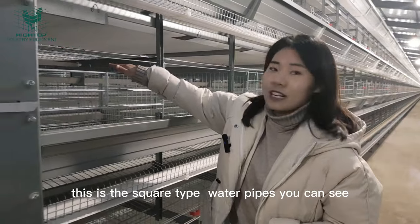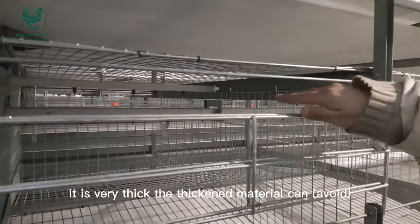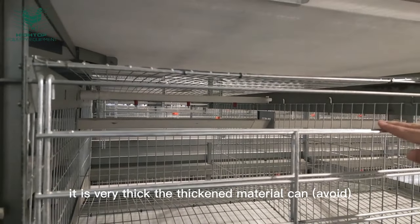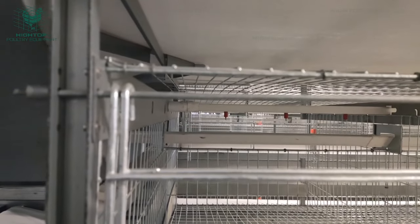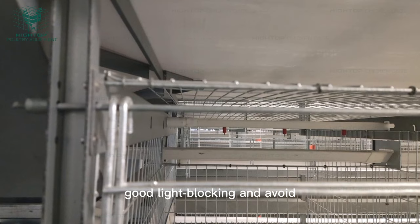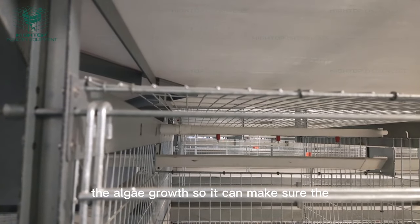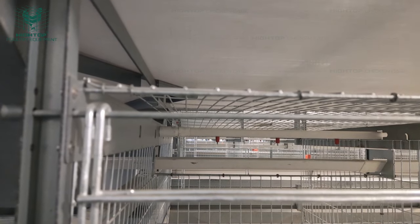This is the square type water pipe, you can see. It is very thick. The thickened material has good light blocking and avoids algae growth. So it can make sure the water is clean.